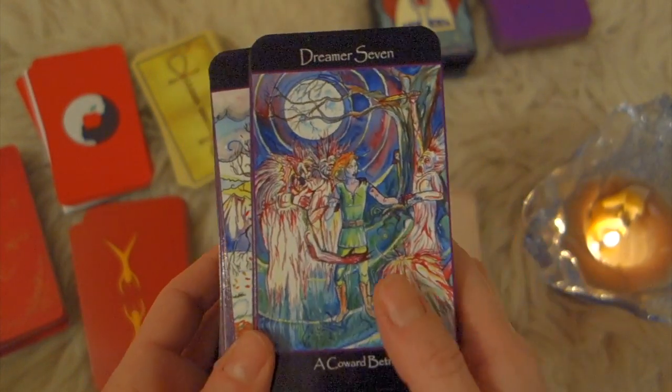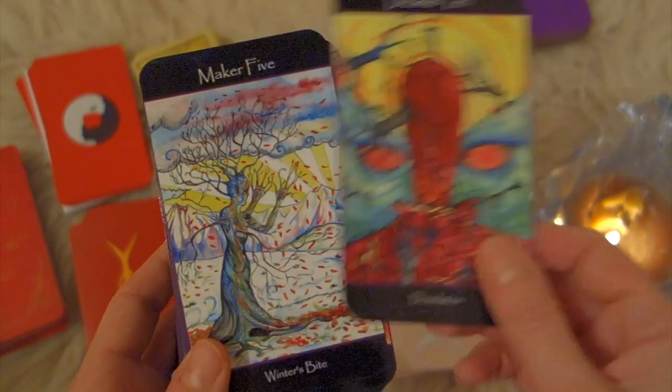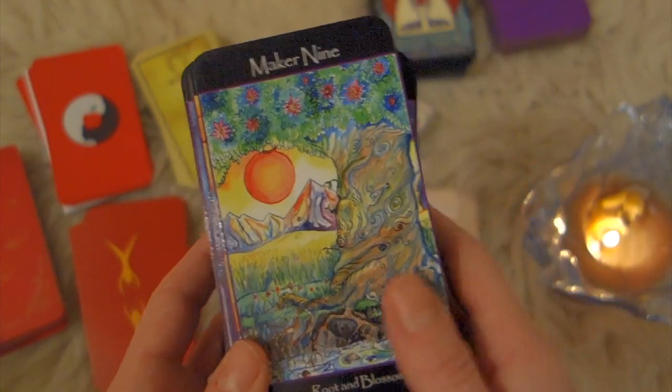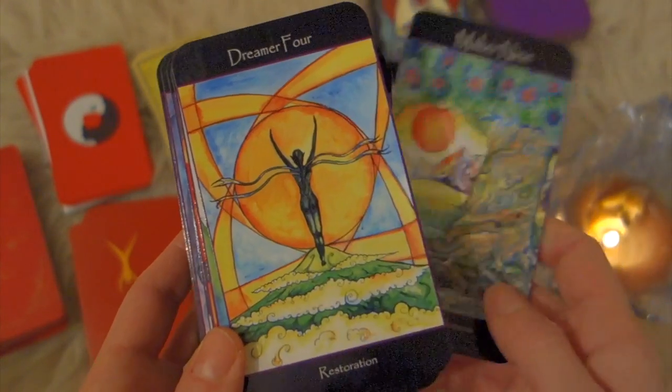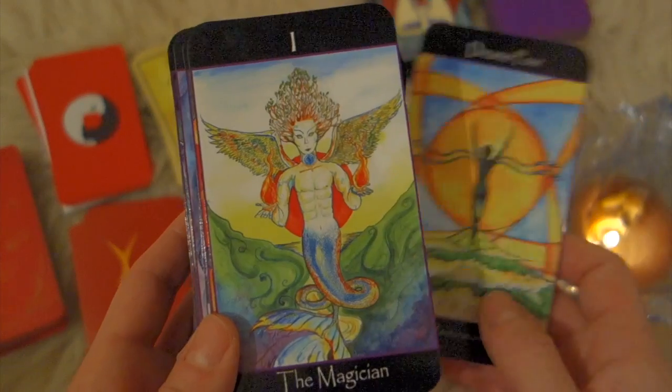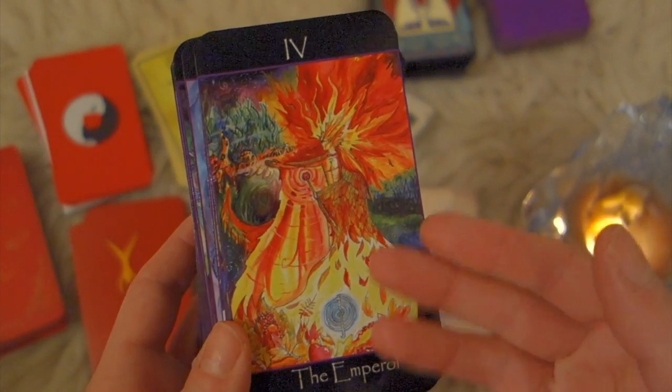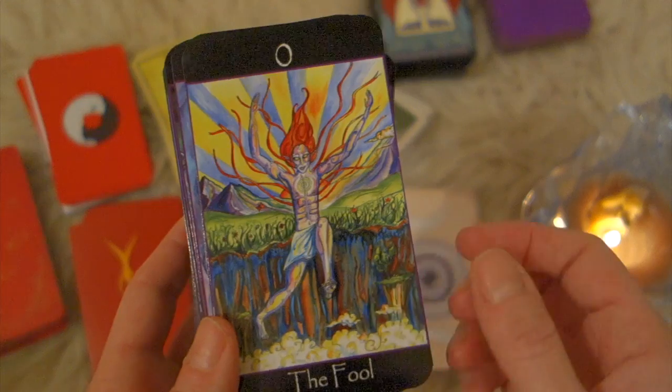Another one which usually I don't read for clients is the Tarot of the She. It's just a very personal deck for me. It's only because whenever I read with it, I get such honest and in-depth readings, and I don't think I could do it justice reading with it to other people.